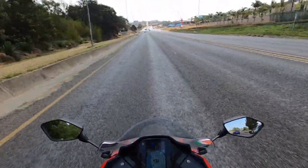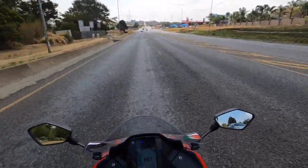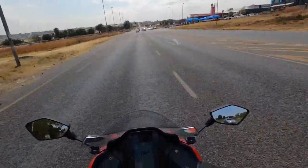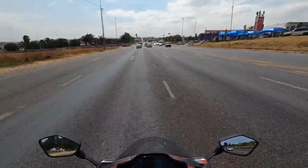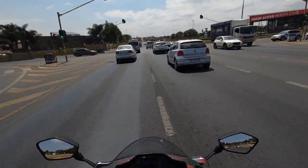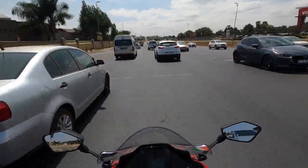So as you can see, we clipped just over the 130 k's an hour. Not a problem for a bike like this. Drop down, you've got more power. Overtaking, also not a problem. Again, you learn to be in the right gear at any given time.